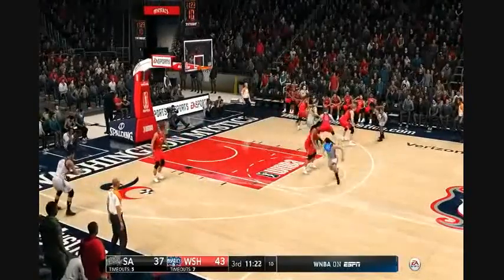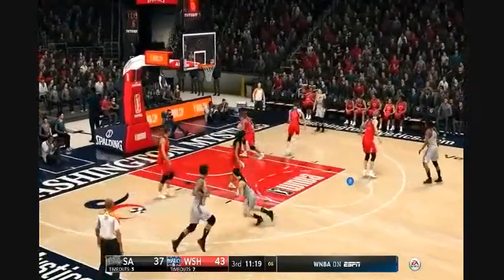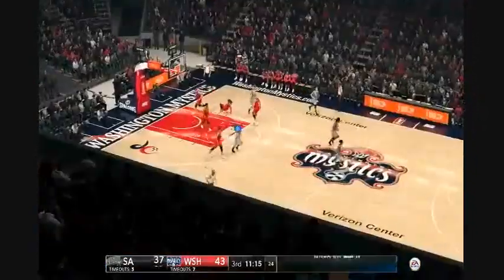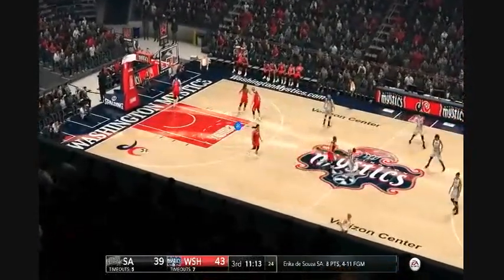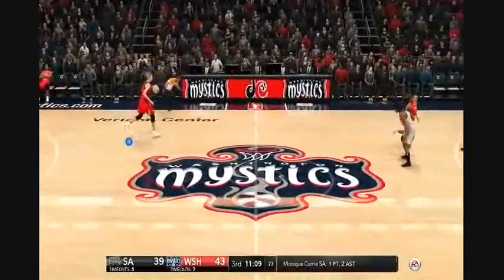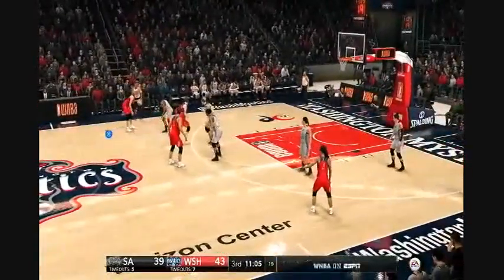Quick feed back. 8 seconds remaining on the shot clock. Oh, that's a tough shot. Gets that one to drop. And this is what basketball is all about. Who wouldn't love the way this team has been moving and sharing the ball?